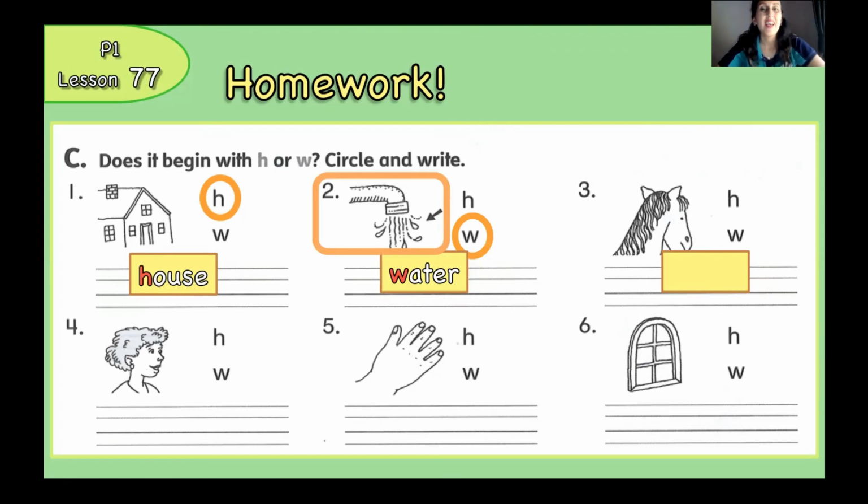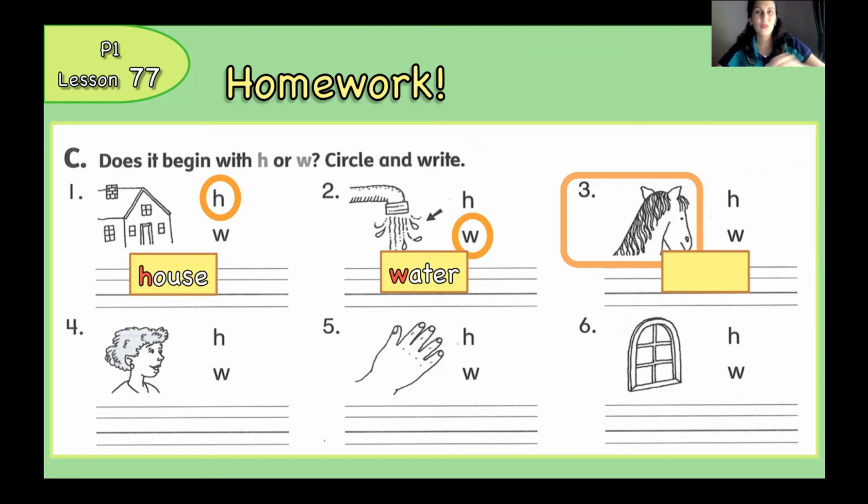Okay, nice. And I will do the last example together with you. The third picture. So what is it? How do you think? This is a farm animal. Do you remember? Horse. Yes, that's true. So in this case, we have to circle letter H. Yes, this is the beginning letter of the word horse. And then let's spell it. H-O-R-S-E. Okay, P1, I want you to finish this activity. Do number 4, 5, and 6. And let's check it on our next lesson.